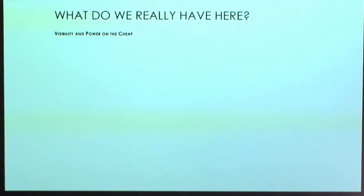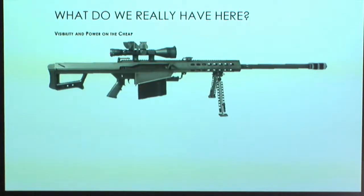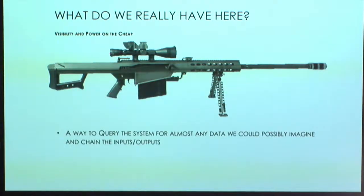You just got to figure out a way to use it for what you want to do. So this was visibility and power on the cheap, kind of like a Barrett .50 cal. Lots of damage, a lot of range, a lot of visibility, and it's not super expensive.